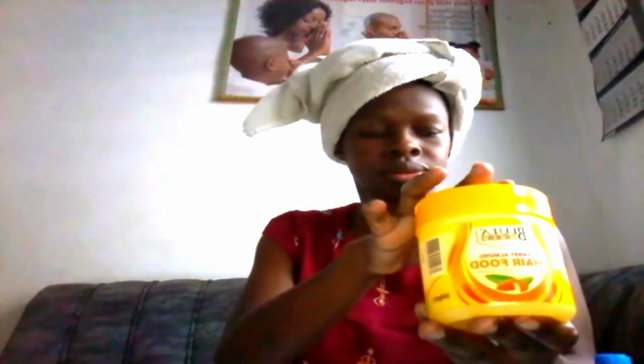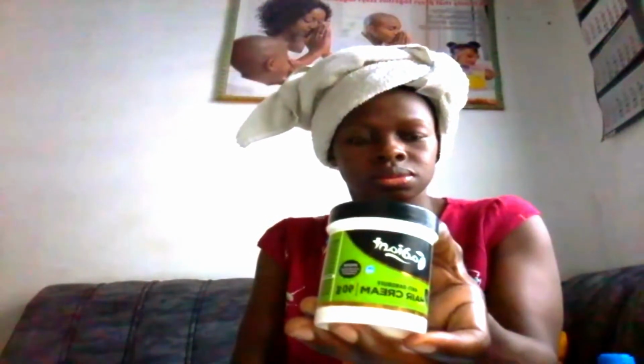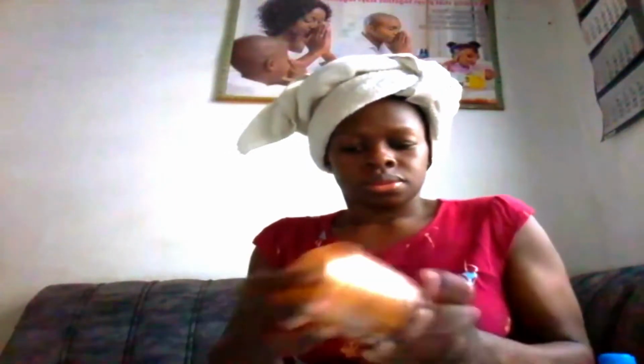I also use Beula. Beula is a normal hair food, as every hair food. I also use Mikala styling gel. I love Mikala styling gel. The smell, even the texture, it doesn't leave your hair dry. I also use this Radiant anti-dandruff cream. It's also good. Since I started using it, I can't complain.